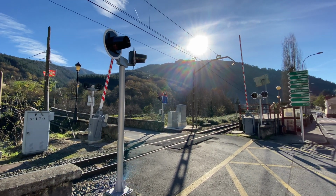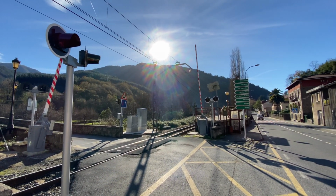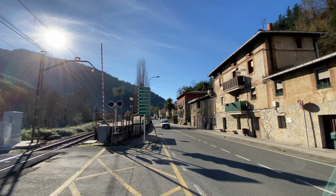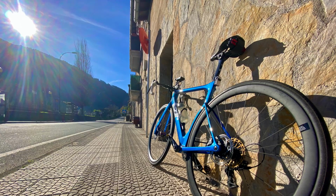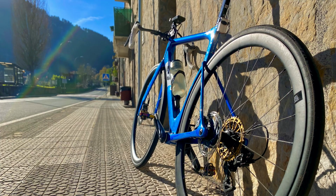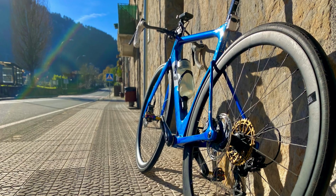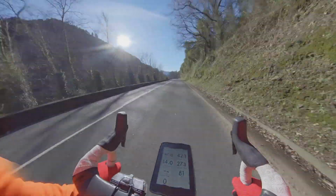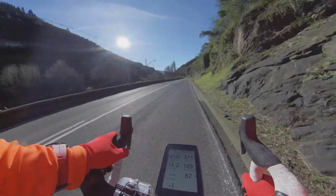All too often as cyclists, when we're road cycling, we don't stop enough to take in our surroundings. And if you happen to be in Spain as well, the sound of barking dogs. It's so easy and comfortable to put the hammer down and cruise at 30 or 40 on this bike.